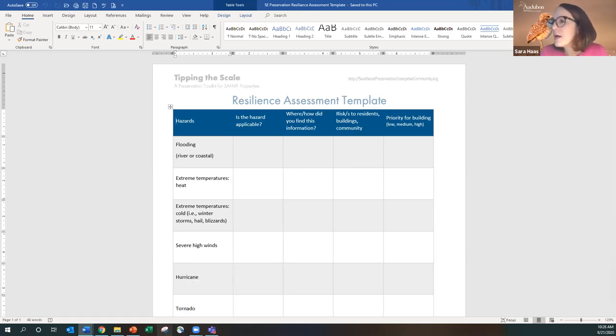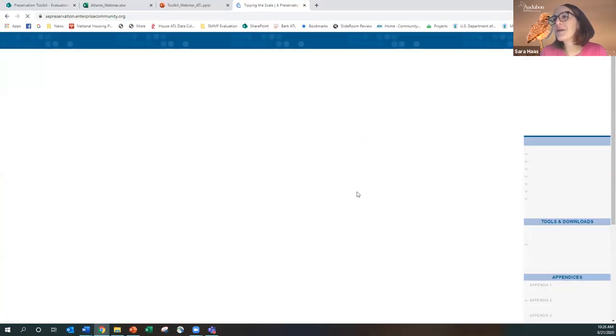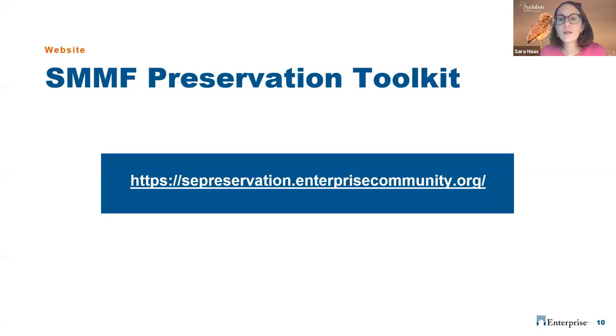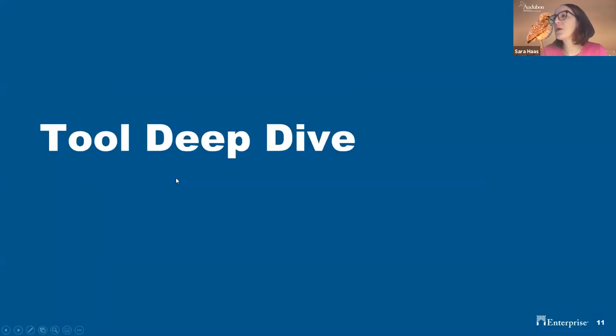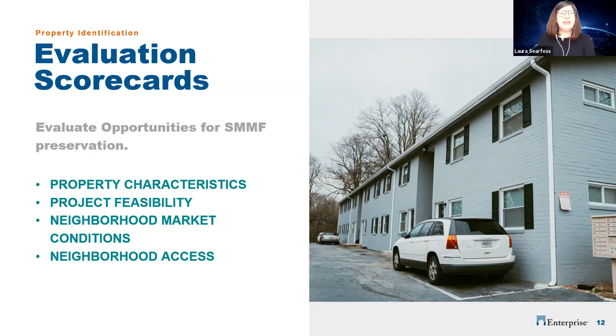So now, I'm going to go back to the website. We're going to spend some time on a deep dive of some of these tools. And so we're going to look at the evaluation scorecard, and we're going to take a look then at the financial modeling toolkit, or financial modeling tool, excuse me. And so I'm going to pass to Laura Searfoss, who's going to take us through the evaluation scorecards. Thanks, good to be here today.